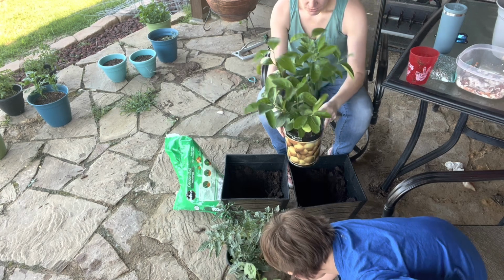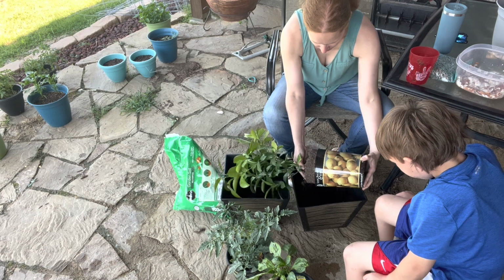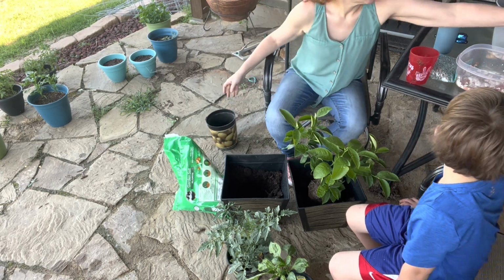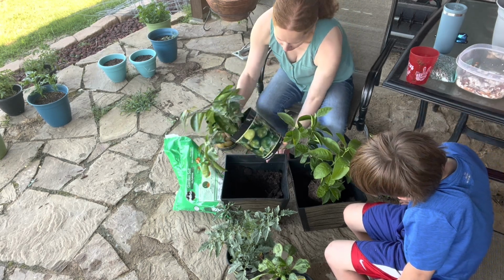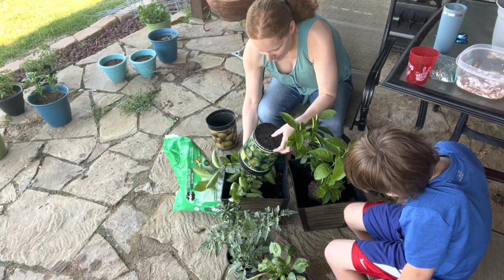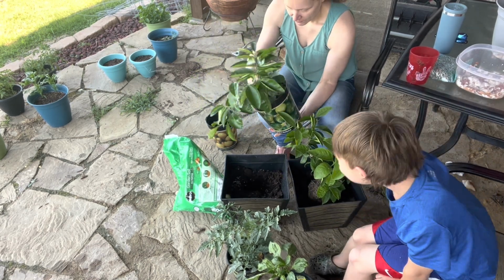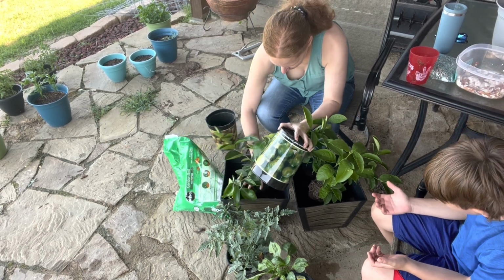So this is our little lemon plant here. We're gonna take him out and put him on this one. And then this is our lime plant. And we're gonna take our lime plant out and put it in the other one. If I can get it to come out of this pot, it doesn't wanna come out. Oh, there's seeds in there. We get it to come out. You're never gonna let this grow. It's not gonna grow. It's gonna grow.